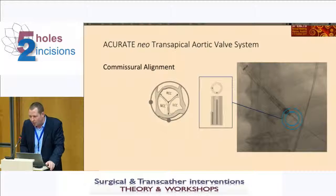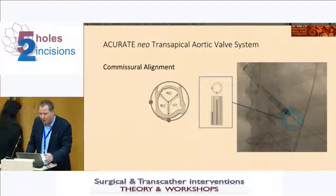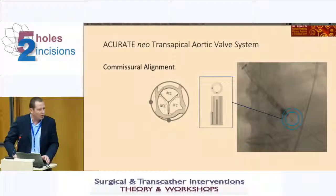With that, I hand over to Guy to cover the last remaining commercially approved devices, which is the Sapien and the Lotus, which is currently on hold.